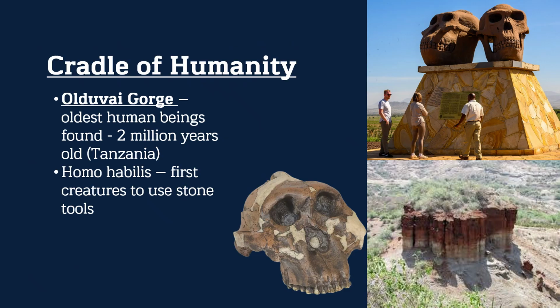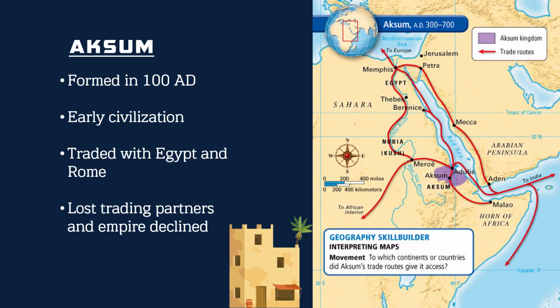Now, East Africa is often called the cradle of humanity. It is where we found some of the first fossils of Homo habilis, the first creatures to use stone tools. And there are still monuments, and we keep finding new and new fossils in East Africa all the time from this era.